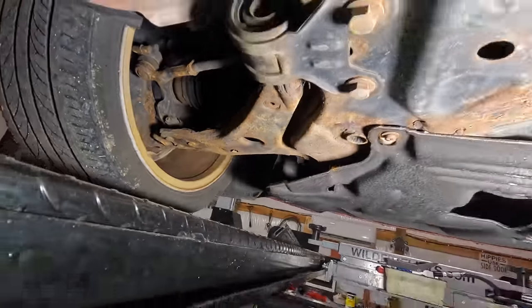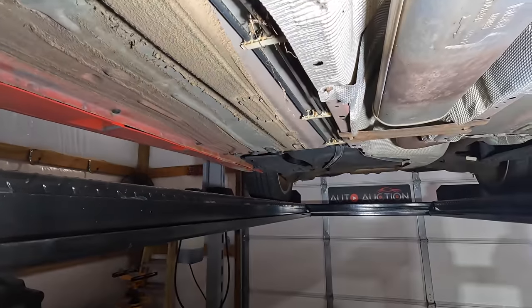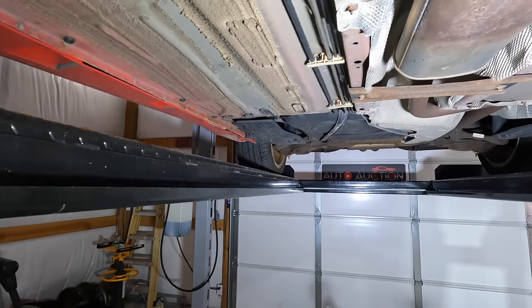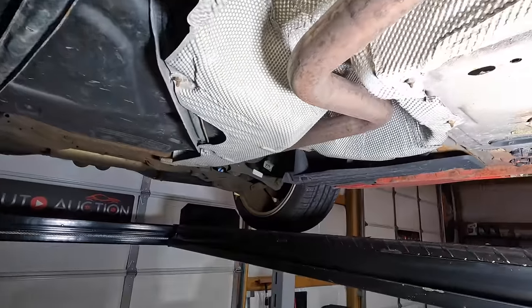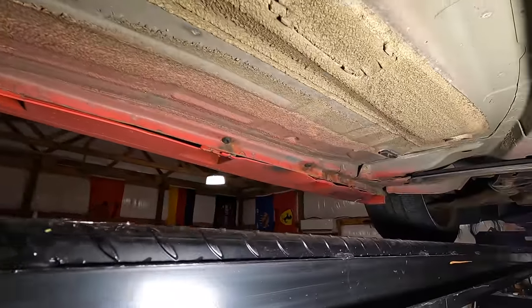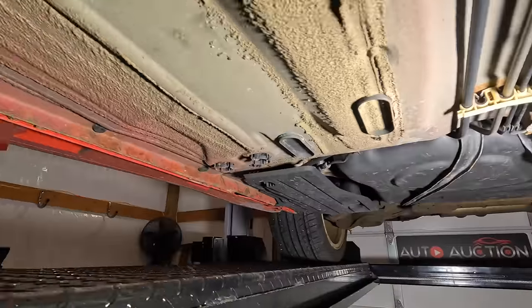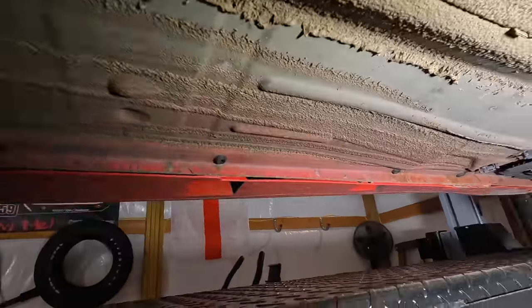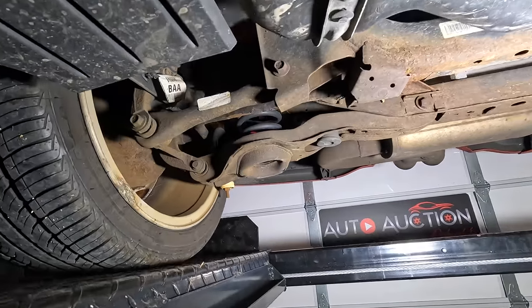And I can tell you this, it handles absolutely great. It does. It stops perfectly straight. It drives straight as an arrow. I don't feel like there's any suspension problems. Handles bumps and everything with absolute ease. No problem at all. Exhaust again, you know, a little rusty here and there, but not too bad. Underbelly of the car, the pinch welds. Honestly, it looks really good. I'm surprised. This car is born and raised in Massachusetts.